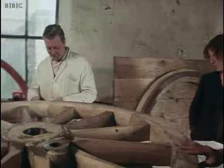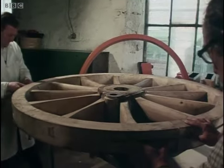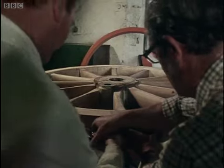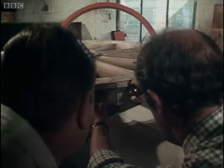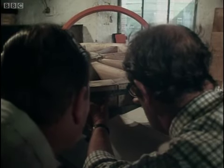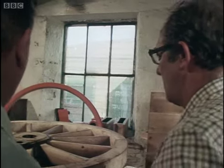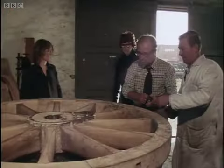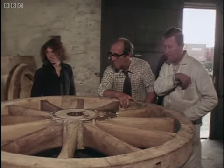But whatever the difficulties, the wheels were finished and sent off to Springwell. There they came under the critical eyes of the works manager, Andy Raffle, and the pattern shop supervisor, who carefully checked the dimensions. Yeah, we're within an inch and a half of that on the circumference. Should be. Yeah. Contraction 3/4 of an inch. Oh, and then we've got an 1/8 of an inch there.